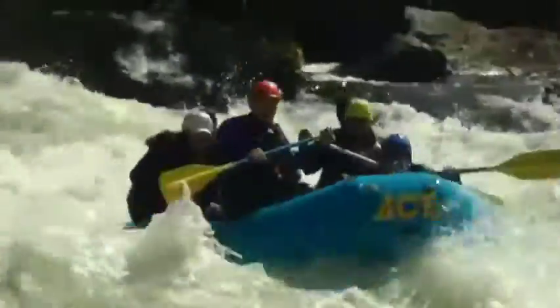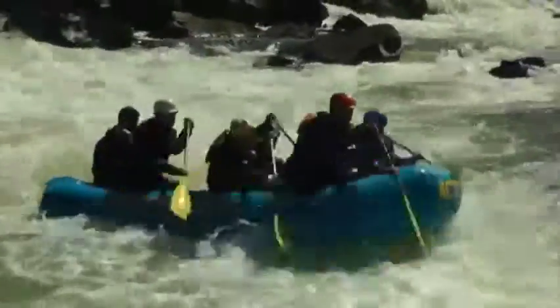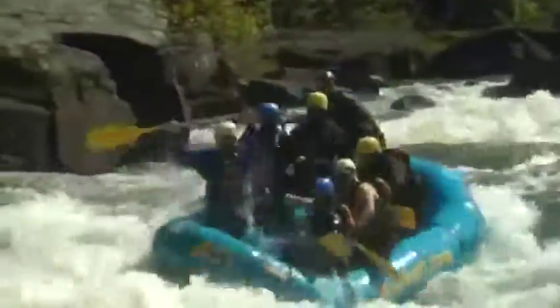Now down here at the bottom of second drop, you're not quite done yet. You got an obstacle to contend with. Down here where I'm sitting, in fact, this rock that I'm sitting on is called Six-Pack Rock. You can either go left or right of it, but you have to make your decision early on.